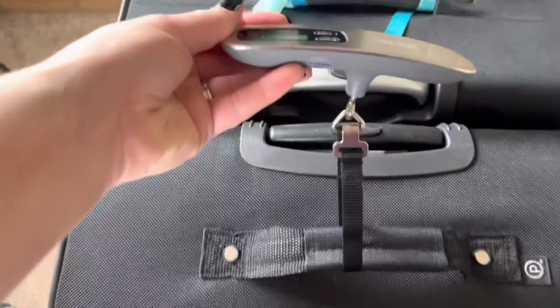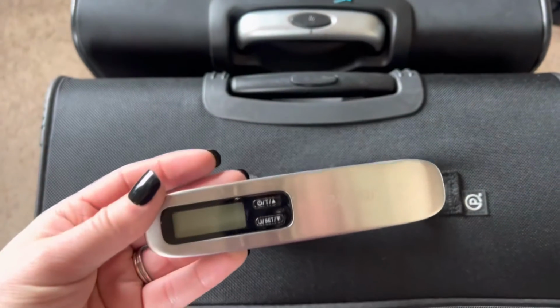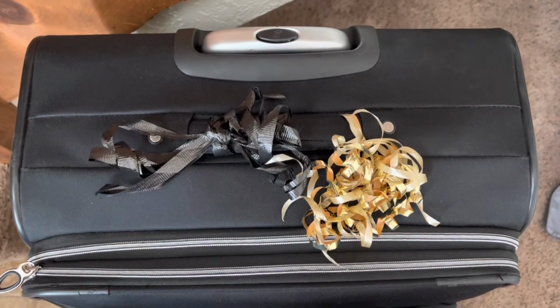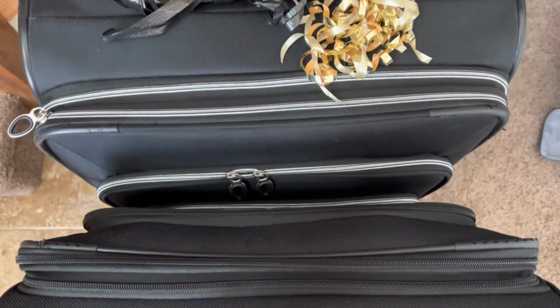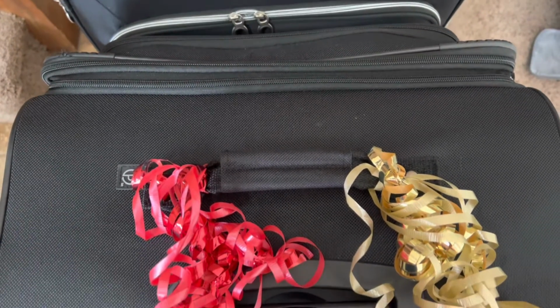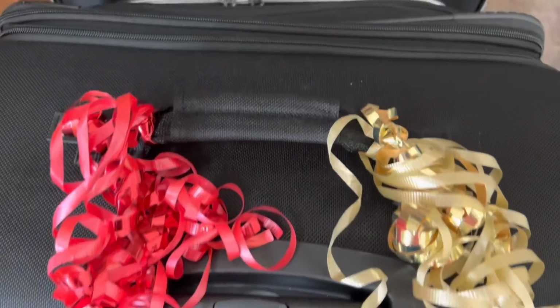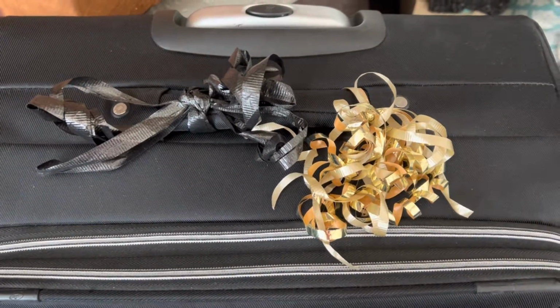This would be a good time to weigh your luggage, your checked bags in particular, and make sure they are not going to be overweight. And then you still have time to adjust anything, take anything out, or move it to another bag if you need to. Once your suitcases are fully packed, be sure to do something that makes your suitcases easily recognizable when you're at baggage claim. So I like to tie ribbons around the handles of ours. This ensures that we'll find ours quickly and recognize ours among all of the other hundreds of suitcases.